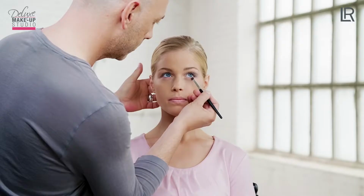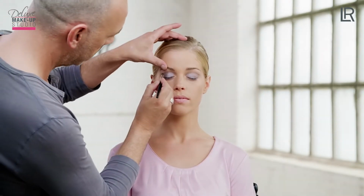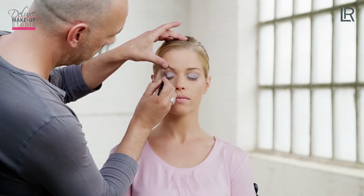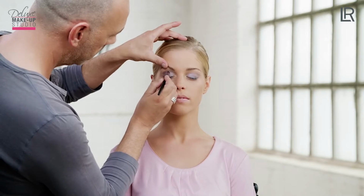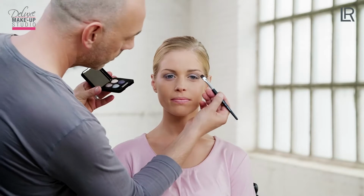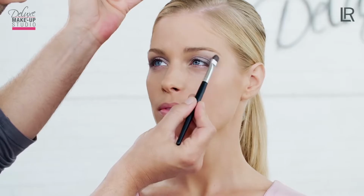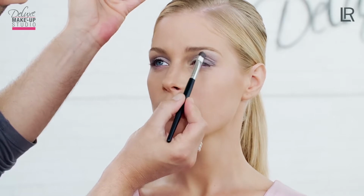The LR by Da Vinci blender is perfect for this. Then I use this blender to gently blend the color transitions from the outside to the inside. Lastly, I apply the bright sparkling apricot shade thinly below the eyebrow using the eyeshadow brush. This opens up the eyes and makes them shine.